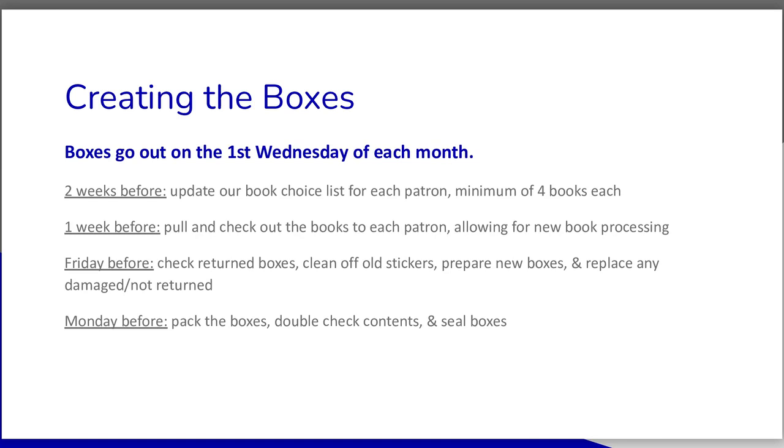So creating the boxes is obviously a process. As she said, we average about 40 adult boxes that go out each month, about 15 YA boxes, and she has about 15 junior boxes. So we're getting close to about 70 boxes that need to go out and be prepared each month. They go out the first Wednesday of each month. We've set that for each month.